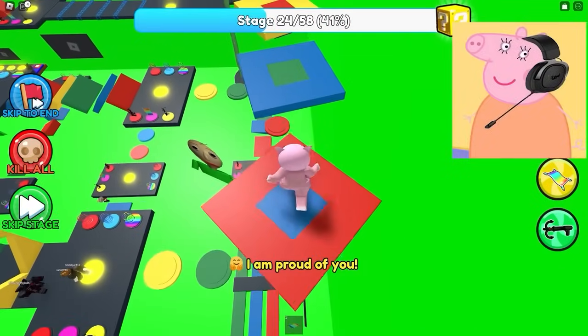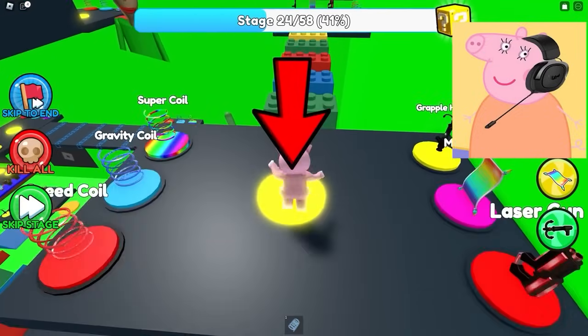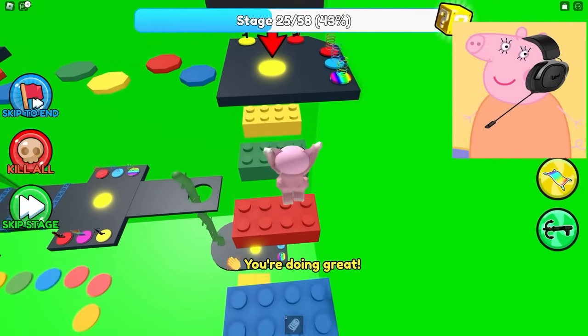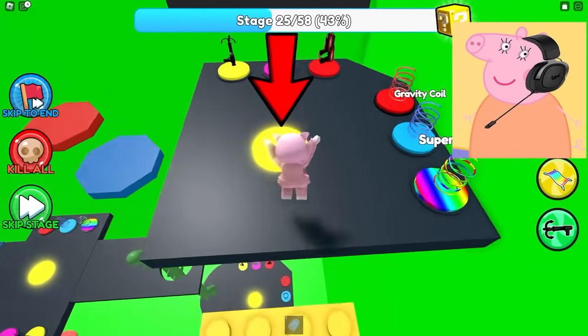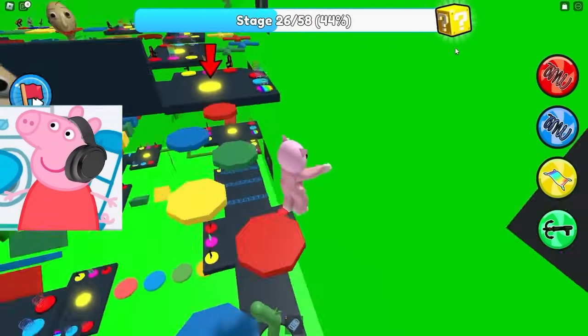Here we go on jumping on the squares. They are quite simple, but next will be very painful. I never like to get up on the Lego because it's very painful, and then you have to jump on it. Next, we jump on some heptagons.